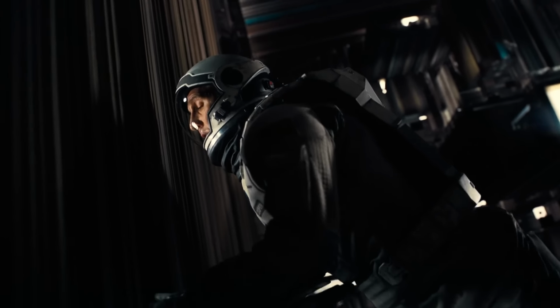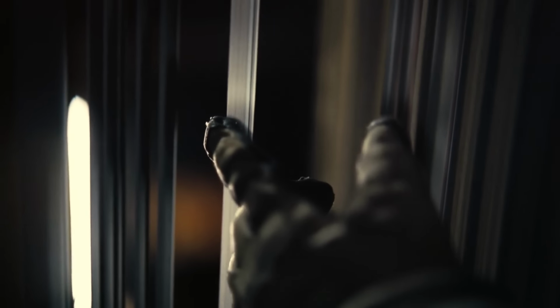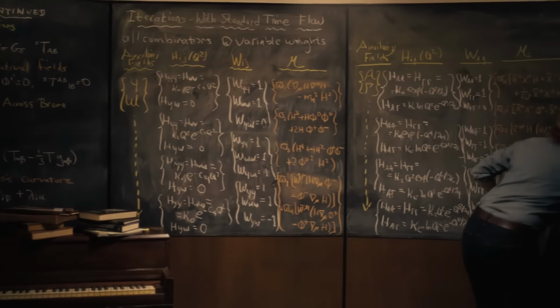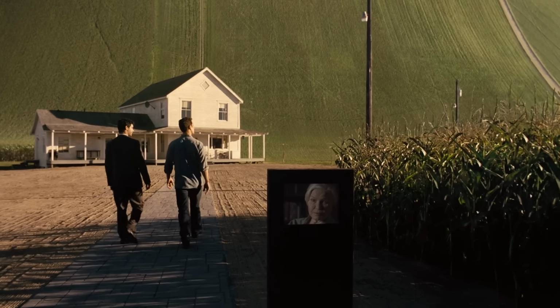Cooper finds the one exact moment in space-time through which to communicate the quantum data from TARS to Murph, the watch that he had given her, moving the second hand to communicate binary code, which Murph can use to finish Brand's gravity equation and build space stations to save people from a dying Earth.